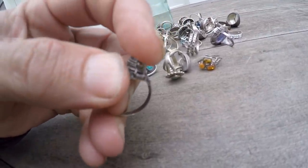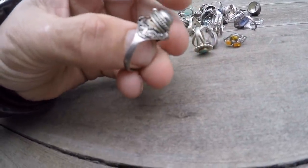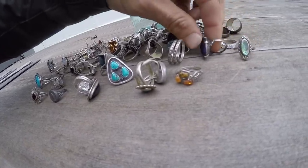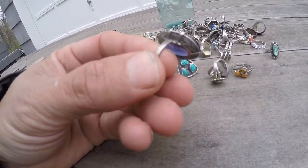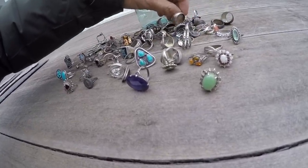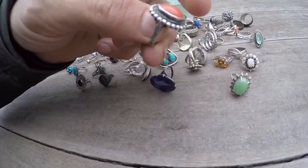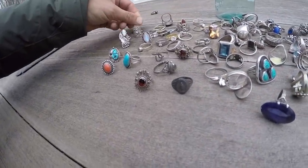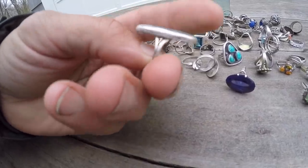This is a little poison ring where you have the, see, it opens up. But the one I just got is earlier than most of the rings here, so that's kind of why I figured I'd show you guys the ring collection. It's a nice little piece of coral. Probably made in Mexico with that piece of abalone, the way it's inlaid.